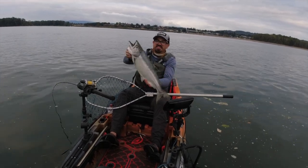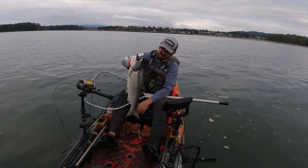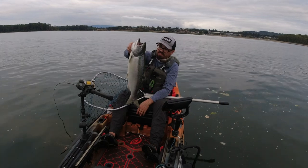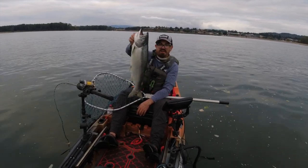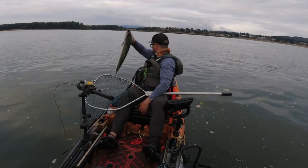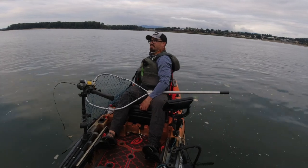I've got guests coming from out of town, from Maine and Wisconsin, and this will make a nice meal for everybody. Perfect size to feed a handful of people. So I'm quite happy with that. I can still keep fishing. I'll just have to let go of the bigger fish I catch, and I'm okay with that.